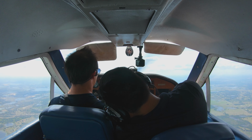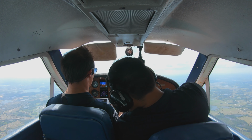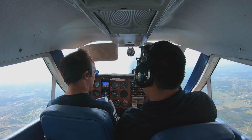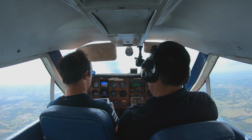There are two pedals, right? I've got a little bit of pressure in there, just sort of remove that pressure from me. There you go. And you're trying to maintain that ball centered. Okay. And because you're applying right rudder occasionally, and maybe because of the wind, you'll have to do a little bit of left aileron. So I don't feel the rudder pedals moving.